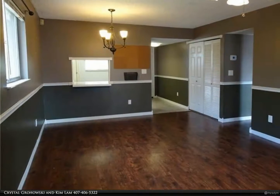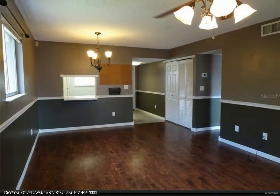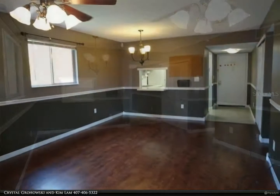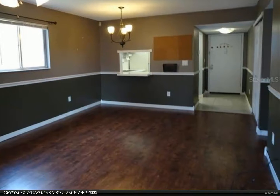Located in a gated community that does not allow rentals, only owner-occupied units. Conveniently located in Orlando, close to public transportation, minutes away from theme parks, airports and beaches.